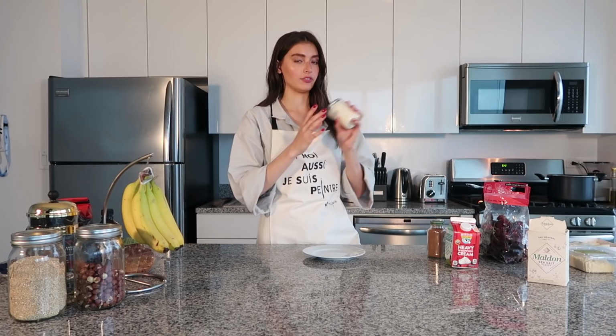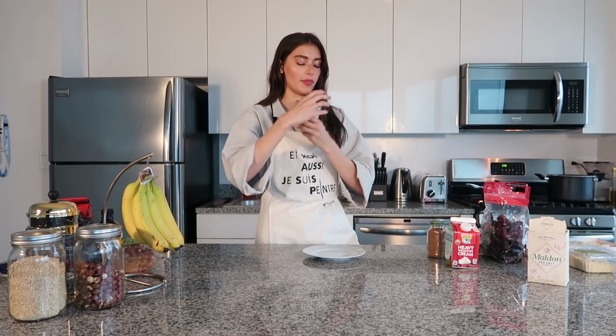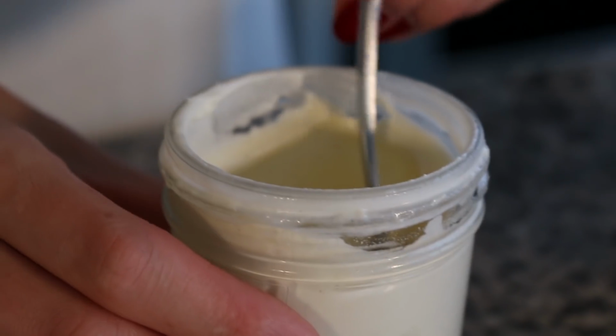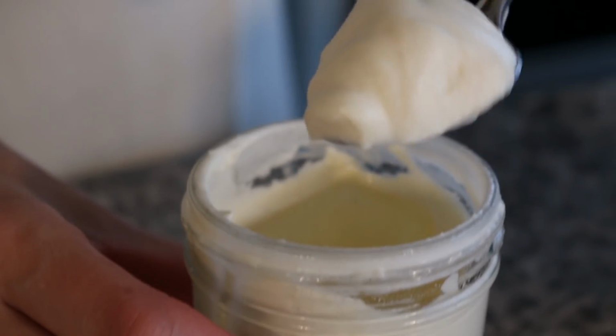My whipped cream is just about done. Towards the end, it's literally like 3 shakes from it going from being perfect to too much. So you want to be a little bit careful and check it every 5 shakes or something. But mine right now is this really beautiful, almost stiff peak.